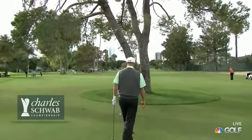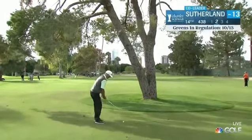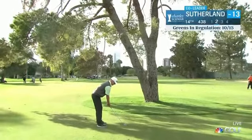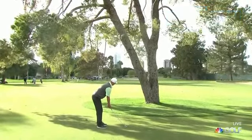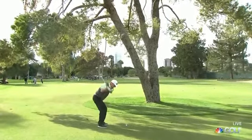Big shot here, tied for the lead. Yeah, he's got the overhanging branch there. Got to avoid that. So just take plenty of club, make a smooth swing. It won't drive it up in the air as much. If you can hit a cut, it will hold the green. He's not aimed nearly as far left as Lehman was.